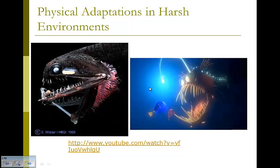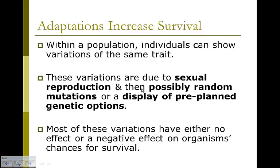Okay, so these adaptations increase survival. They're supposed to. So within a population, individuals can show variations of the same trait. Look around the room at us. We all have different variations of our same traits. We're different heights, different weights, we have different hair type, hair color, different athleticism, different intelligences. There's all kinds of things that we have no control over. Some things we have control over, like how much time you spend studying, but some things we have no control over, and those are just variations that exist.